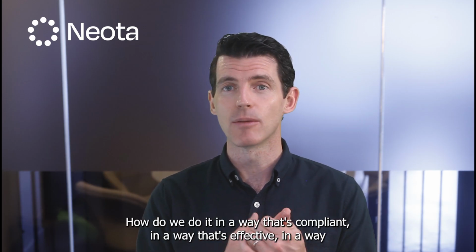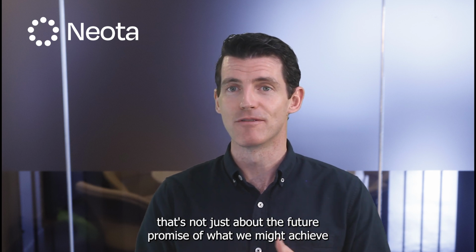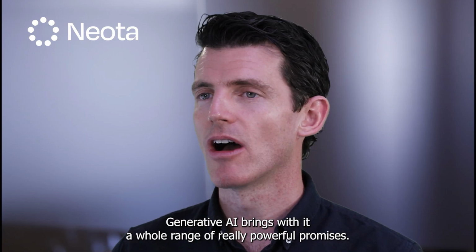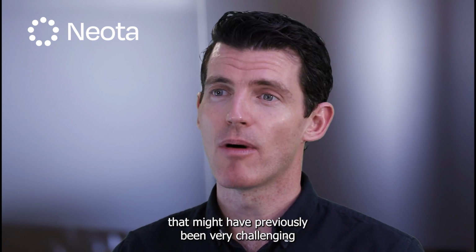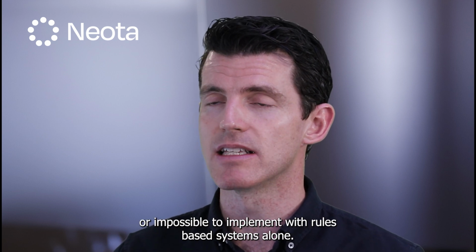How do we do it in a way that's compliant, in a way that's effective, in a way that's not just about the future promise of what we might achieve in 3 years' time, but something we can actually implement today? Generative AI brings with it a whole range of really powerful promises: improved analysis, scaled workflows, automated tasks that might have previously been very challenging or impossible to implement with rules-based systems alone.